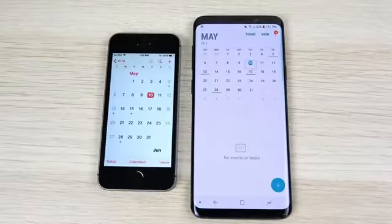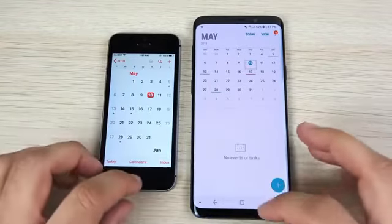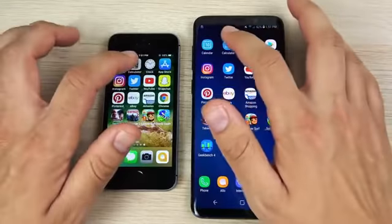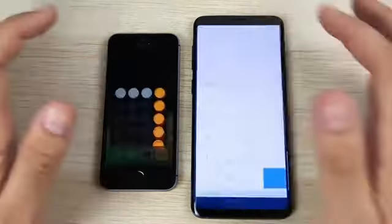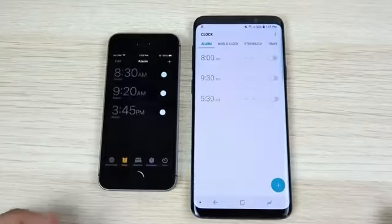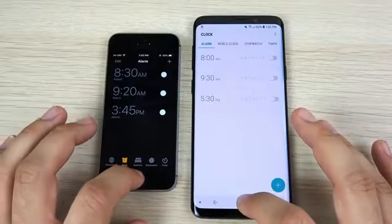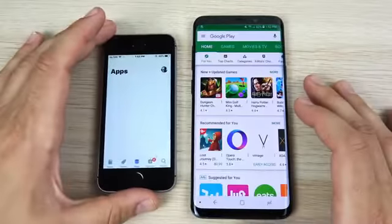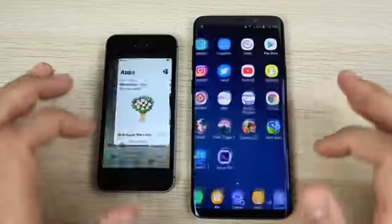Let's go into calendar. You can see that's the Galaxy S9. Now coming home again with a capacitive home button that's always quicker than a physical touch. Let's go into the calculator and you can see that's the S9 again. Let's go into the clock and you can see that's the Galaxy S9 again. Let's go into the App Store and Play Store and you could see Galaxy S9 again, S9 Plus.